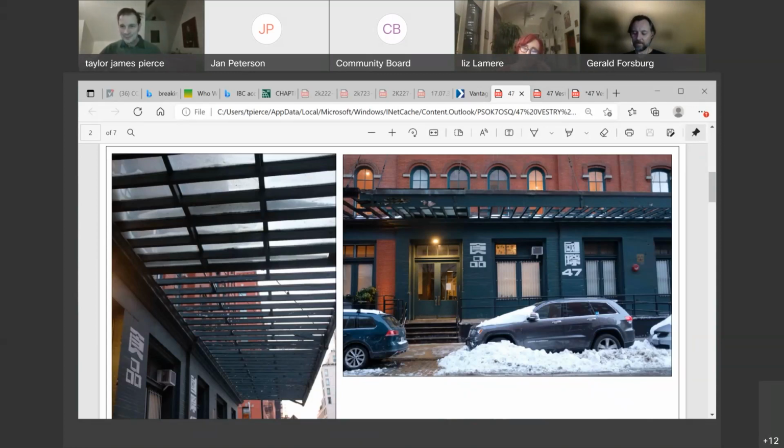Okay, are we done? Next one is 140 West Broadway, unless you want further discussion on this. No. So 140 West Broadway. Please start with just the stuff that's going to be reviewed at the commission. I don't know what the scope of this is, but you'll tell us when you start.